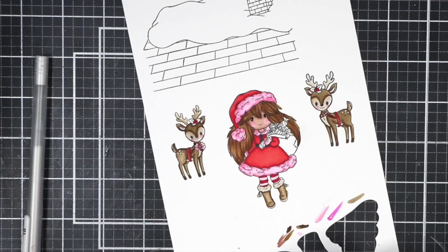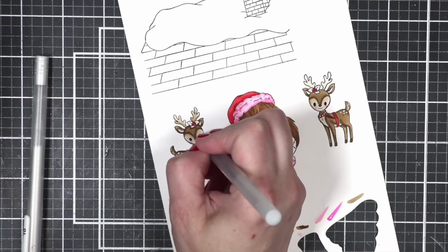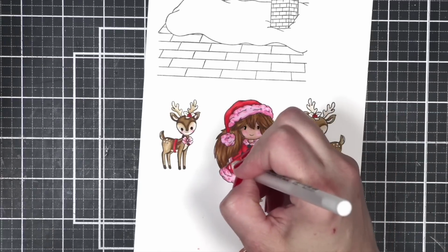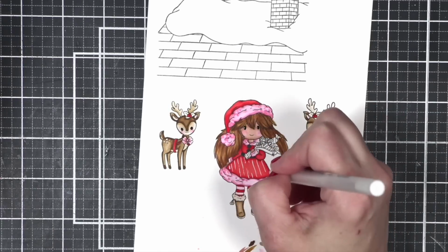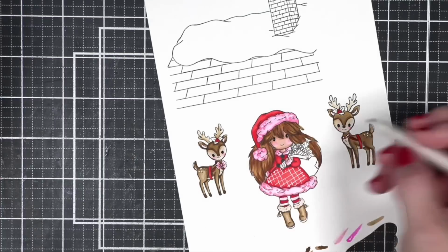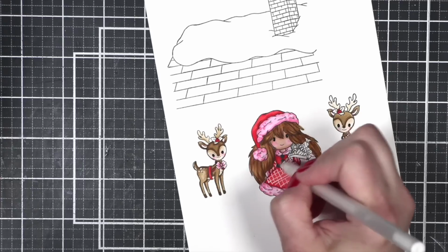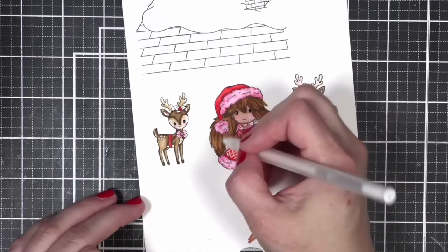Some little pink for their cheeks, the insides of their ears, the black jelly roll pen to really make their eyes shine and pop. And then I love a white pen detail if you want to add detail to clothing and accessories. So we're going to give her like a little red plaid dress. Doesn't have to be super duper precise. Just kind of gives that little illusion of the plaid.